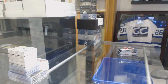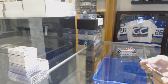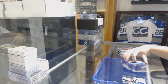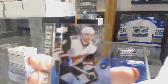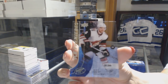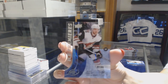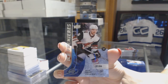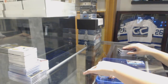Come on, McDavid Ice Rookie. Not McDavid, but it's a good one. Numbered to 99, Ice Premiere rookie for the Arizona Coyotes, Max Domi. Ice Premiere rookie, numbered to 99, Max Domi. Good start to this box.